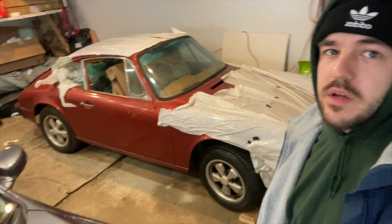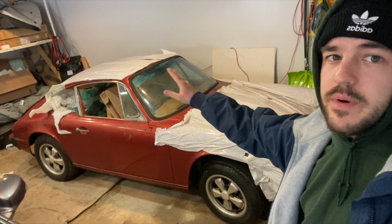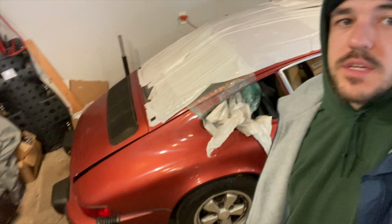So it's a freezing day here in the Northeast. I'm gonna go ahead and just unwrap this car. Gotta get a better look at it. So I'm gonna go ahead and take the stuff off the rear and the top and then as well as the front. Let's get to it.